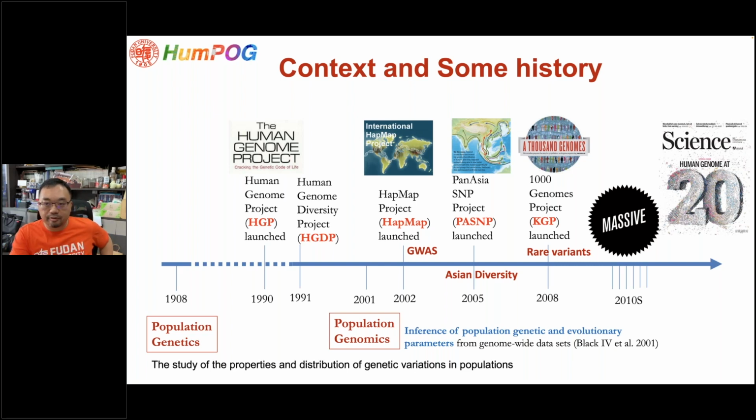So many of you are aware this year is a very special time. It's actually the 20th anniversary of the completion of the Human Genome Project. That was a big milestone, and this year probably marks another one.